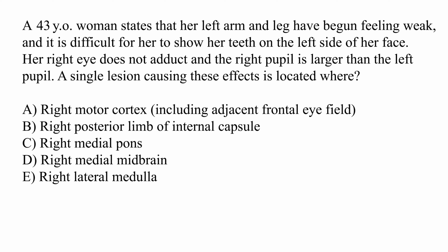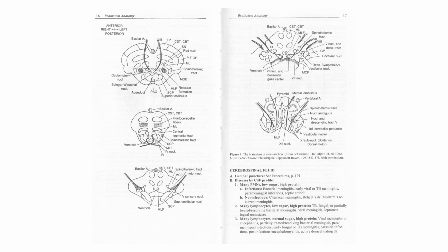So I put this problem in just because we didn't actually look at midbrain, but it is worth just taking a quick note of. So if you look at a slice through the midbrain, you can see cranial nerve 3, which innervates the eye and explains these lesions that she's having. So not being able to adduct her eye and the right pupil being larger because you've lost the parasympathetics that come through the third cranial nerve. So she must have some sort of right-sided lesion of the third cranial nerve.